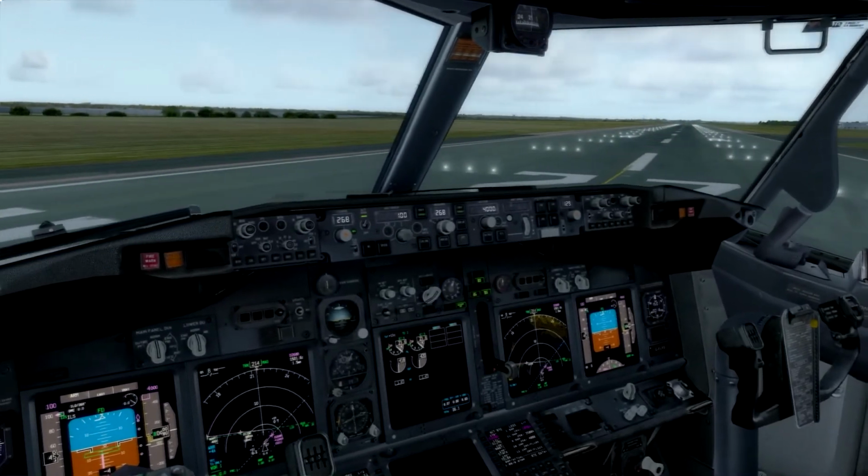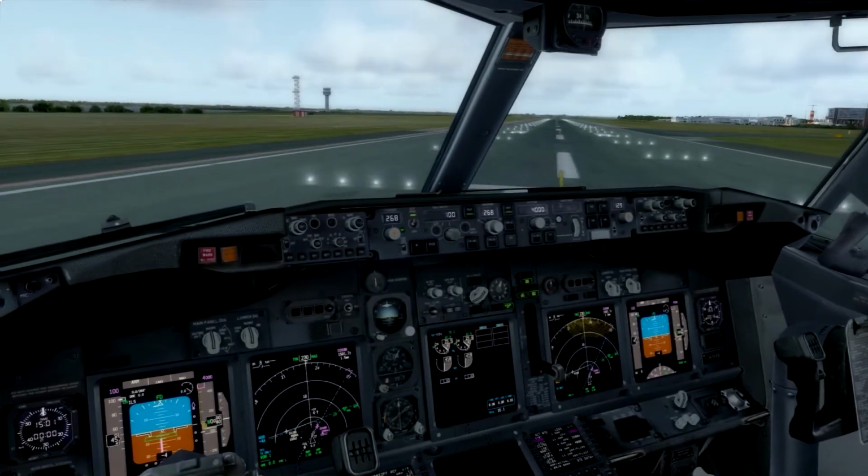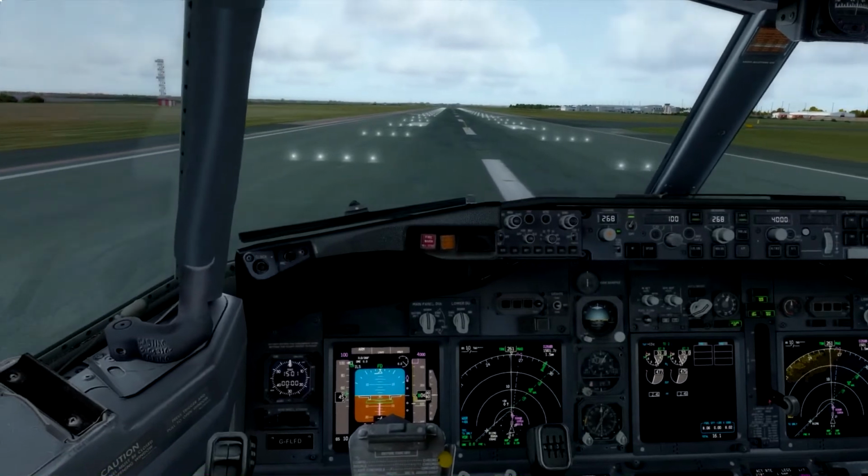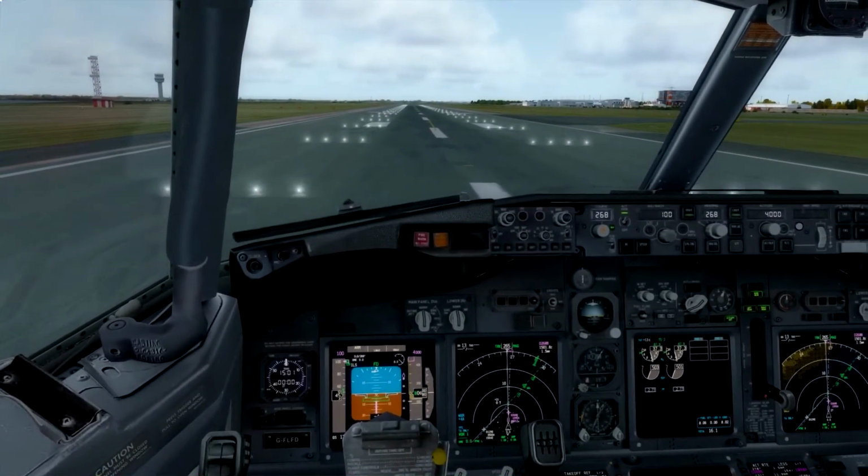Skyway 2244, runway 27 clear for takeoff. Surface wind is 290 degrees 7 knots. Cleared for takeoff, runway 27, rolling now. Skyway's 2244, thank you.